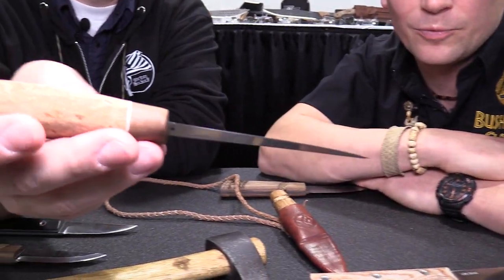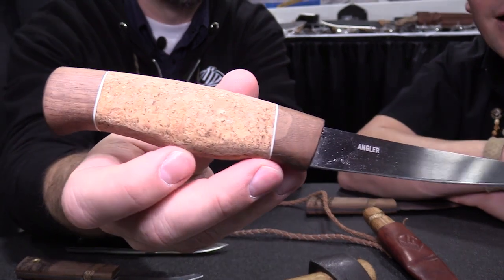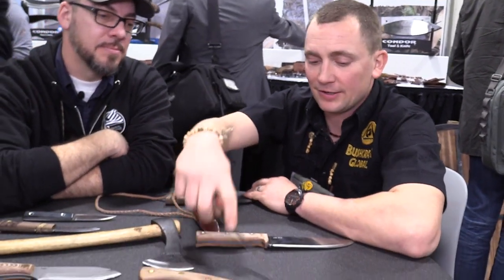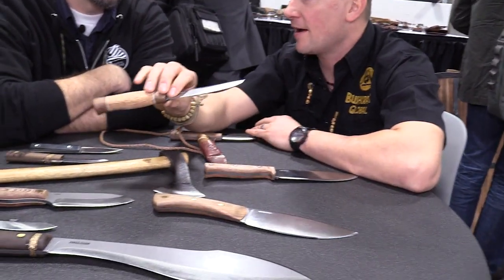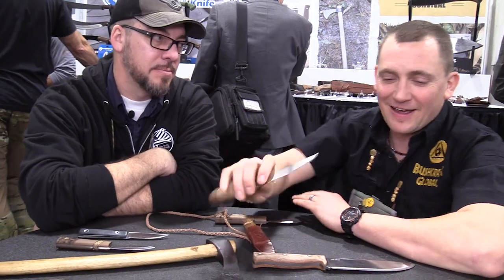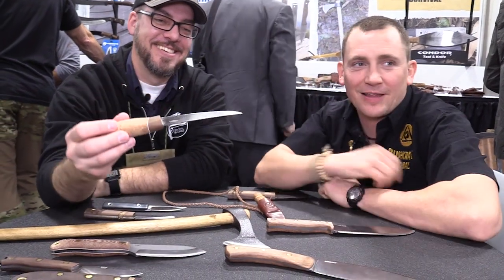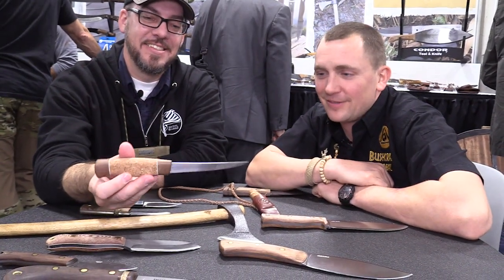It has a combination wood cork handle. The cork helps it float. And it's very, very thin for your fillet stuff. I press that down, good. Sometimes we have some of these as samples that aren't heat treated, and I've done that before where I'm demonstrating it, bends it over, and I'm like, you guys gave me the sample that's not heat treated. That one is. That's nice, man.